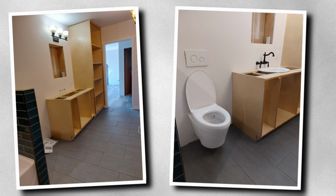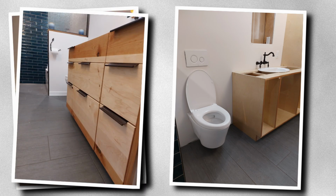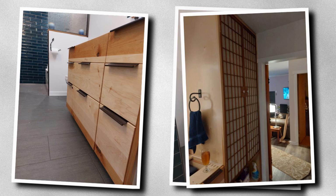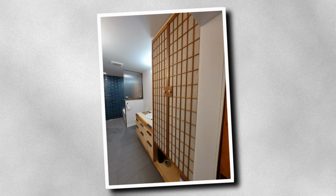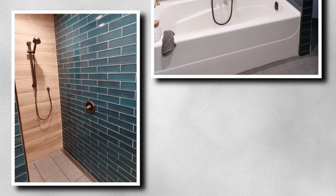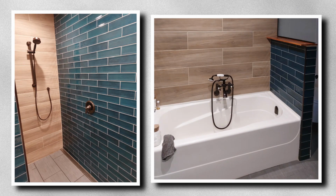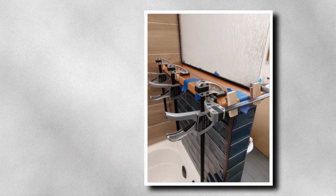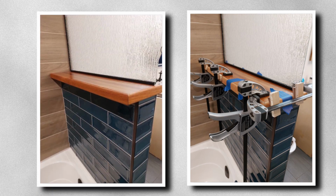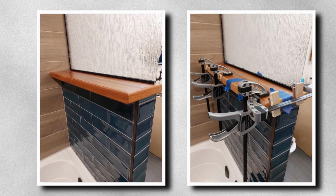The vanity was created from locally sourced birch and maple, and the linen cupboard featured some reused doors that we had kicking around. Repurposing stuff was part of the theme of this build. While Orrin the plumber was busy installing our oil-rubbed bronze fixtures in both the shower, the tub, and the sink, I was busy completing some of the trim, such as the shelving, the glass partition, and the door.